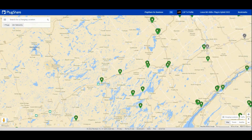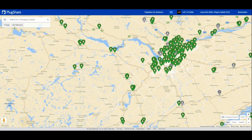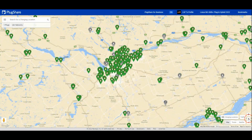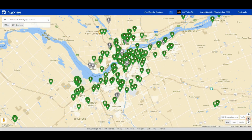So keep on going until you actually get into the greater Ottawa area, where you see a larger area of charging locations. If I zoom into Ottawa, you see that there are 222 charging locations. If you really wanted to take advantage of the EV range and really wanted to charge, you would need to plan out your trip.